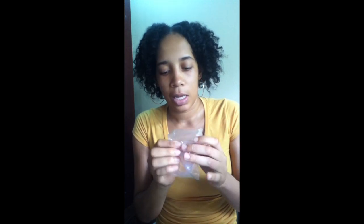So this is it right here, and the S on there is for small, because I remember they asked me if I already had children or whatever, or if the pre or the post something, I can't remember. But this is it. I'm looking forward to how I'm going to insert this. I know I saw that you put it in the shape of a U or something. I know some women who wear them, and they actually are satisfied with it.